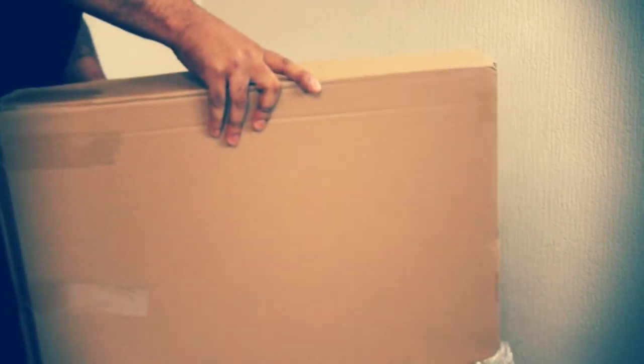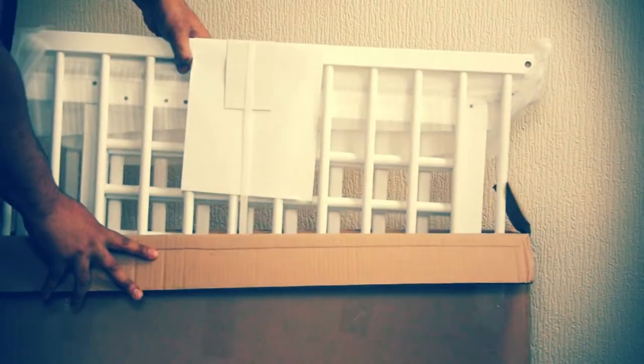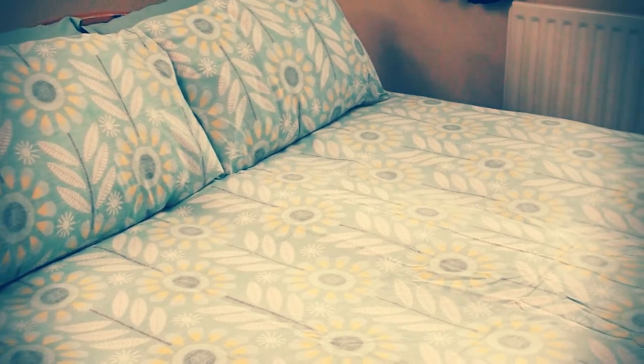And to complete the bedroom, baby girl's own bed. Now, I chose a co-sleeper cot bed because I have learned my lesson good and well to not share my bed with my babies, because it's hard to get them out of it as they get older.